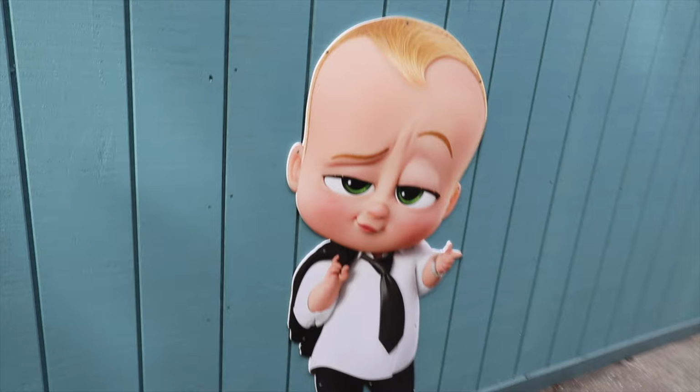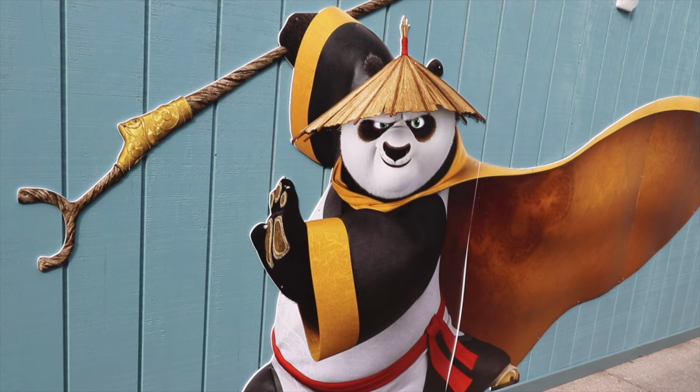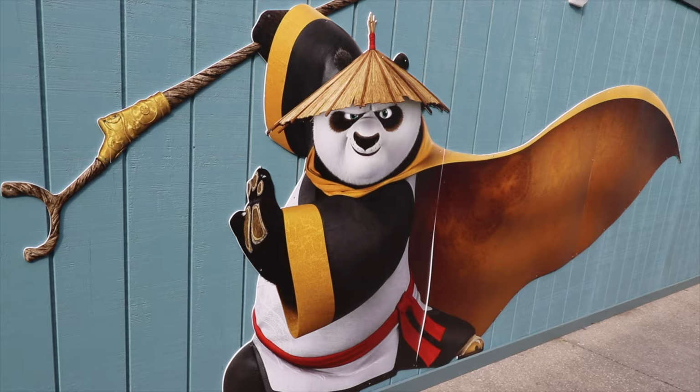They had a Boss Baby meet and greet and I missed out on it. I want them to bring that back. I think this movie bombed at the box office. Another Po. So I feel like there's gonna be a big presence of Kung Fu Panda then in this land. Then we have Shrek and Fiona. There's another character from the Croods.